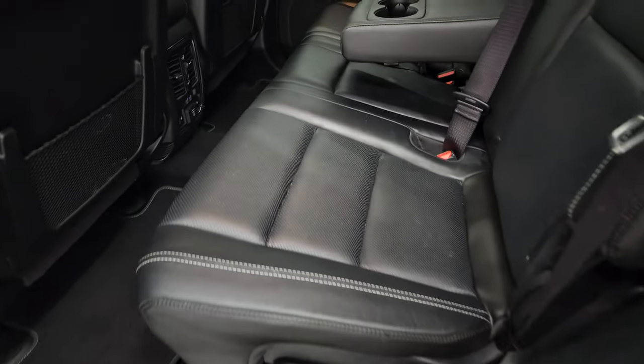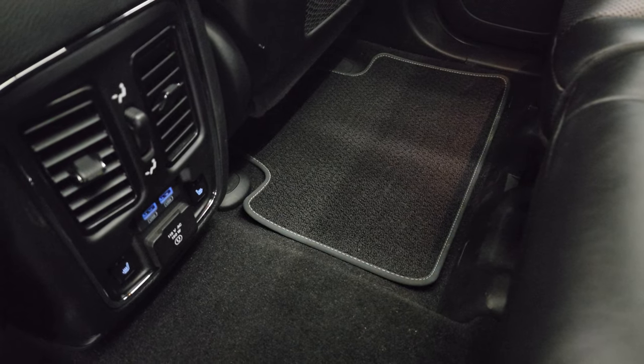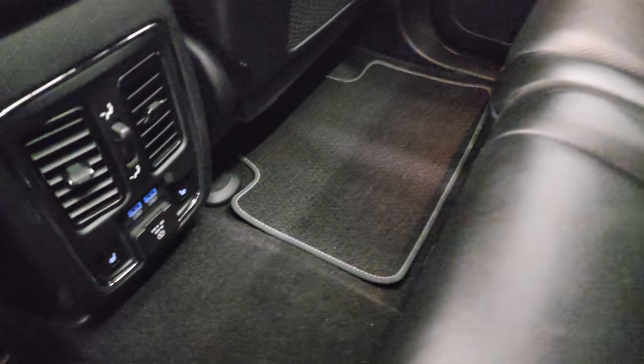Back seats are just as clean as the front seats. No rips or tears back here. It does have the cup holders. These back seats are heated on the outboard side. Two USBs, 115 volt, 150 watt plug-in. You also get the LATCH child safety system for any child car seats you may have.